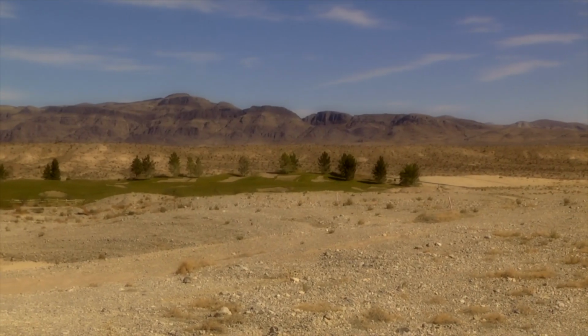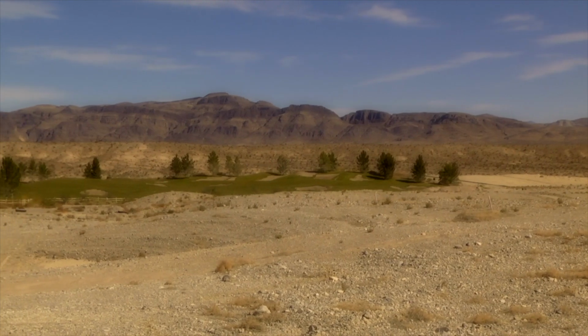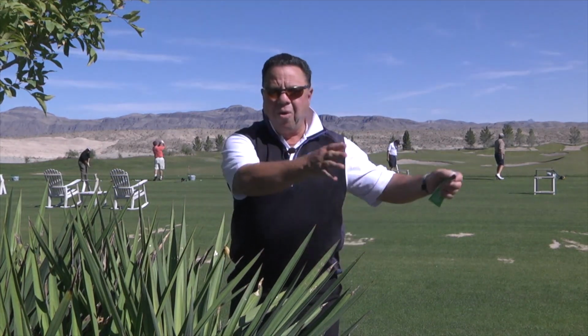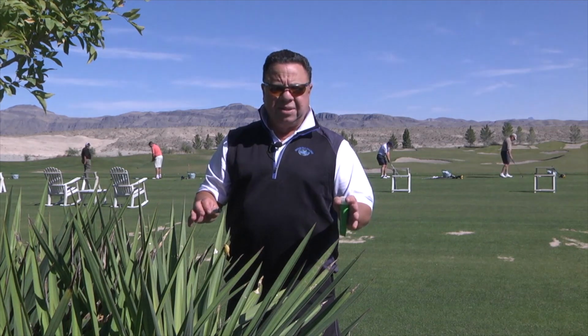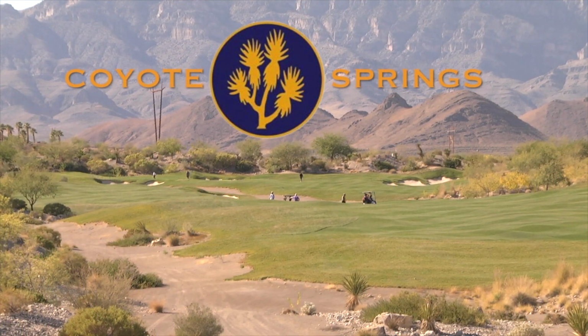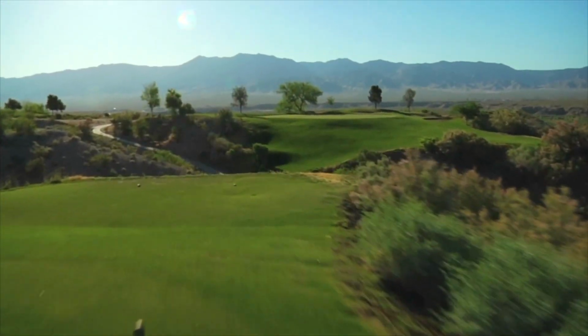In the desert, and when in the desert, you better be prepared. Three most important things: sunglasses, sunblock, chapstick, and a lot of water on the golf course. You need that. Keep hydrated. Folks, this is desert golf at its best. We're at Coyote Springs, the Jack Nicklaus course right outside of Mesquite, en route from the Las Vegas airport.